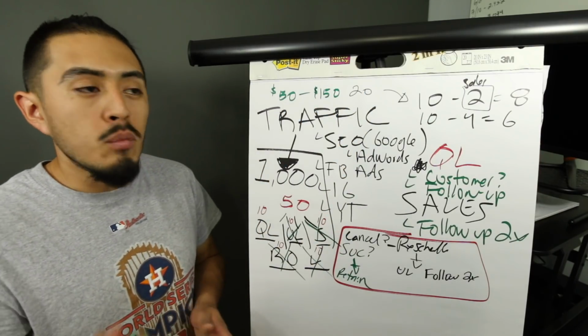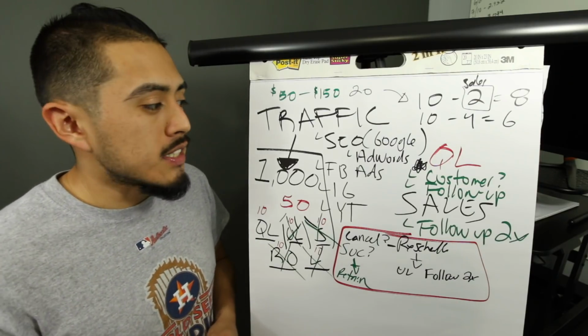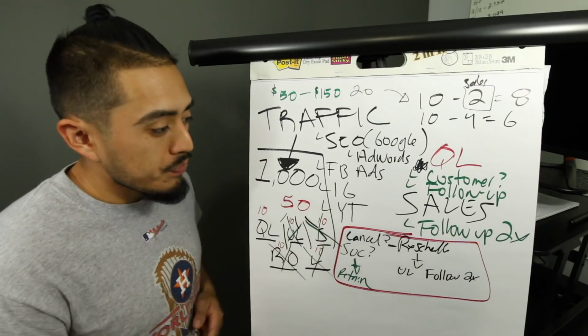So how can you get more value out of that customer? How can you serve that customer more? How can you provide them more services? How can you bring more value to them so they can in return give you more money?